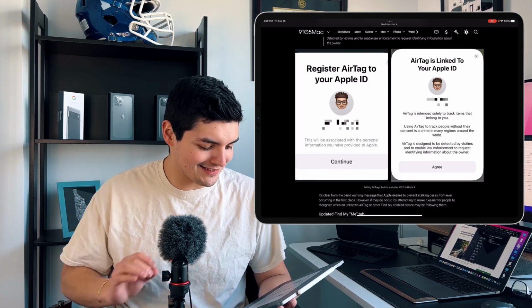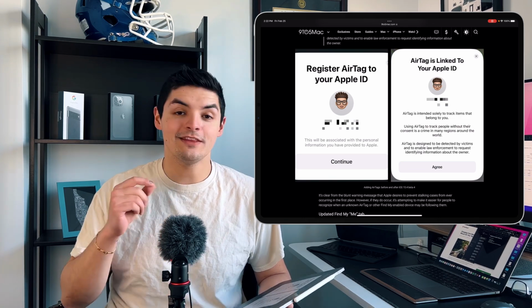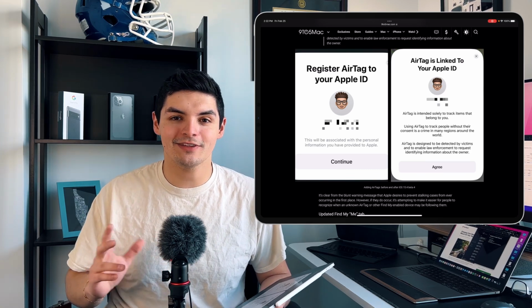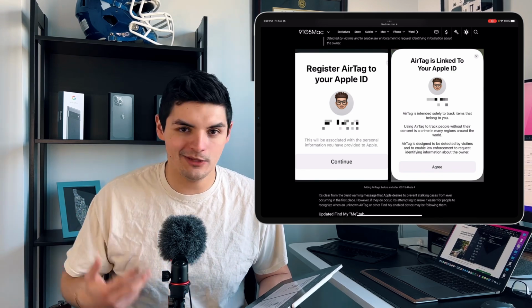It says AirTags intended solely to track items that belong to you. Using AirTags to track people without their consent is a crime in many regions around the world. And then you do have to agree to this statement. So by agreeing to that statement, Apple is kind of covering themselves when it does come to these kind of crime actions that have been going on with AirTags, with tracking people, stalking cars.